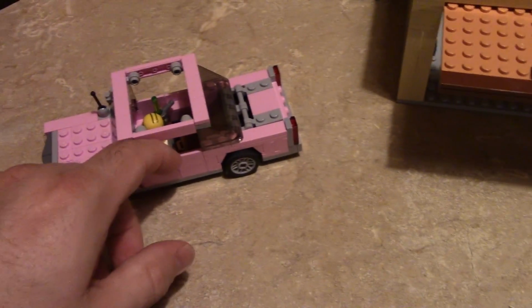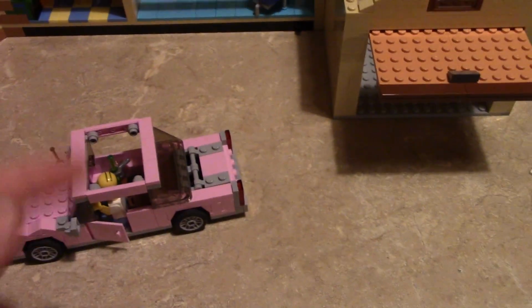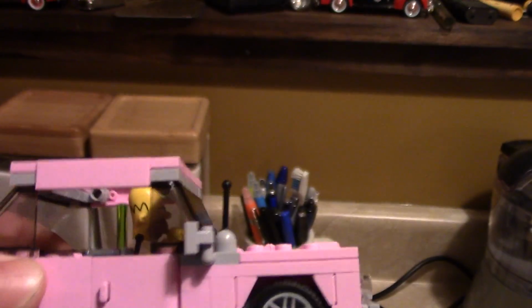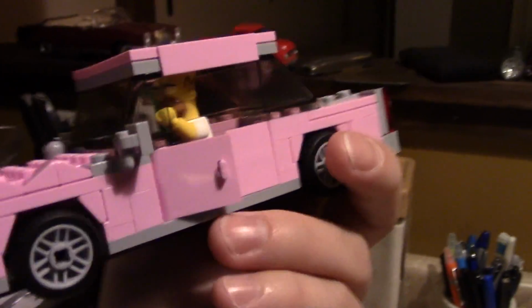The doors actually do open, as does the trunk. And there's a spare tire in there. That tire actually was, I think it was an extra tire, but it fits the wheelbarrow. So, the car has some pretty interesting details. It has an antenna, movable mirrors, headlights, taillights, a crinkled fender, just like the real one in the show.